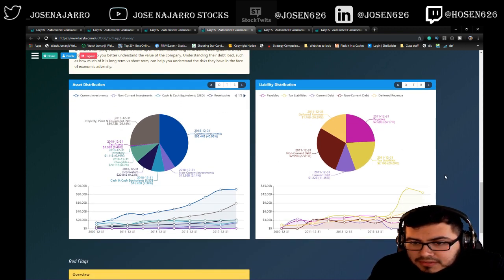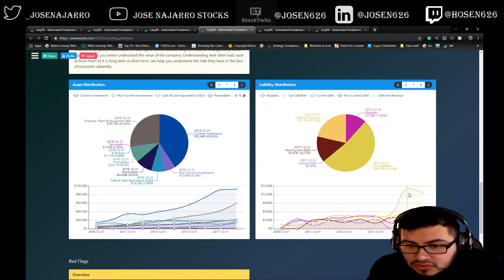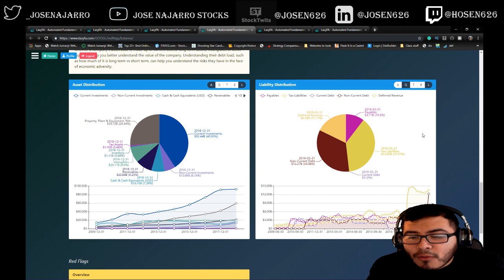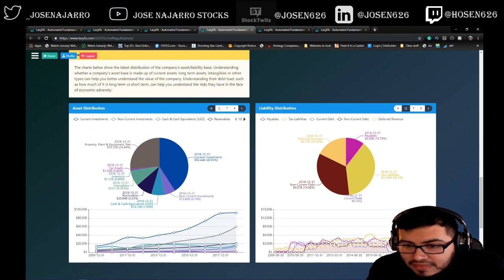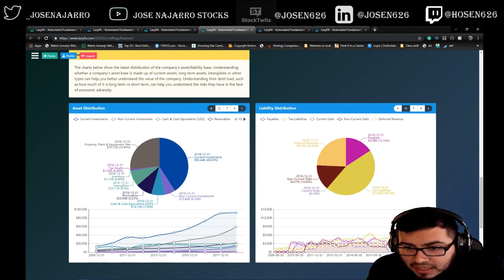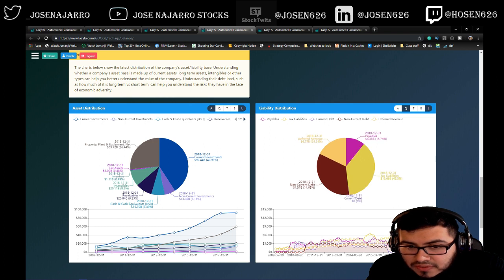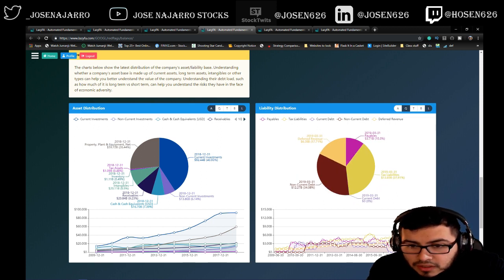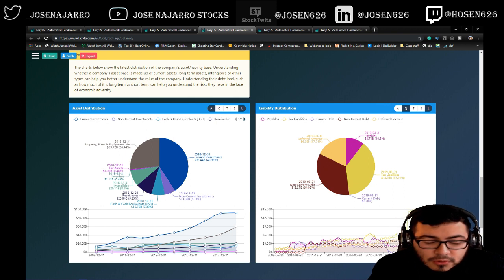And here is where I would have loved to see that $7 billion increase in debt, but I don't see where it's coming from. Wait a minute, I was looking at quarterly data. There we go. Now I see where this is coming from. And this is coming from non-current debt. Non-current debt jumped up dramatically from $4 billion to $12 billion. So that's where we see that 7.